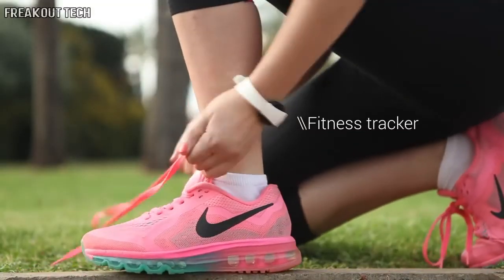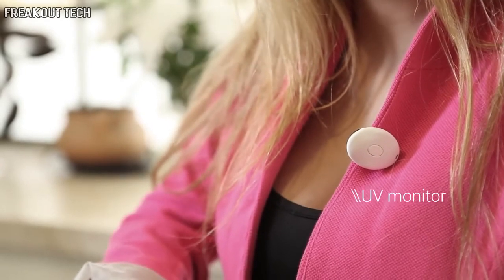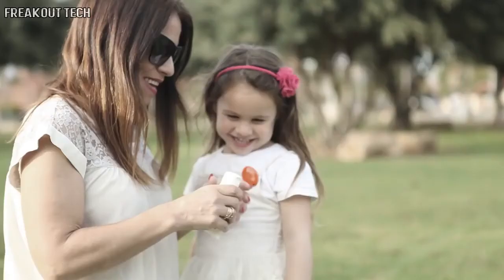It counts steps, calories, and distances. Long hours at work can prevent a moderate sun exposure to provide vitamin D to our skin. All-B-One will advise you to get some sun. All-B-One is also a wireless shortcut for emergency calls and enables you to determine your GPS location.